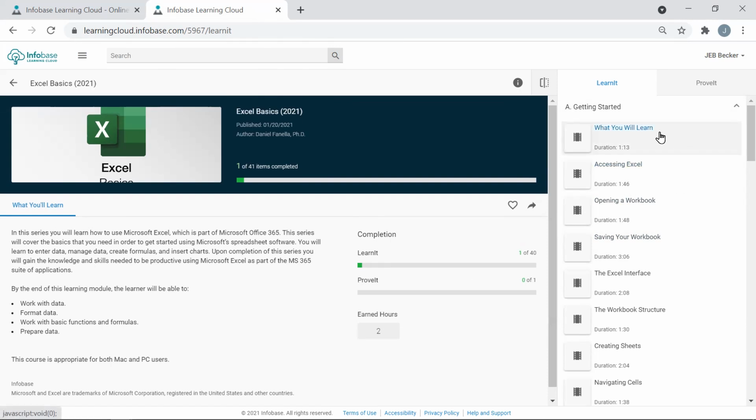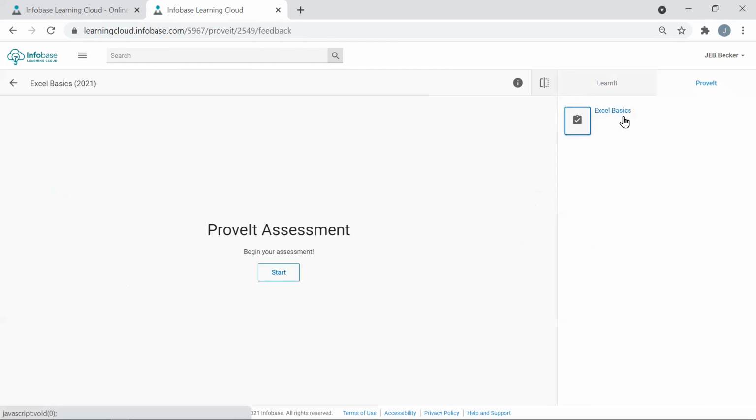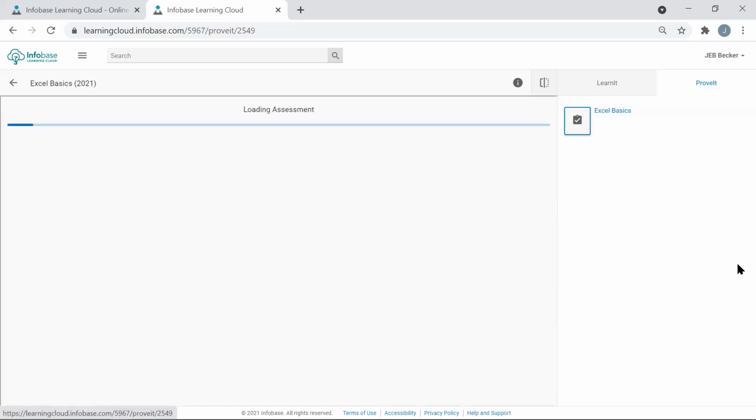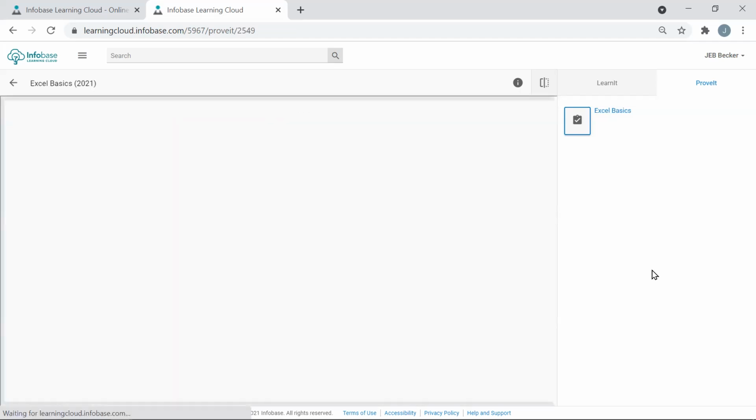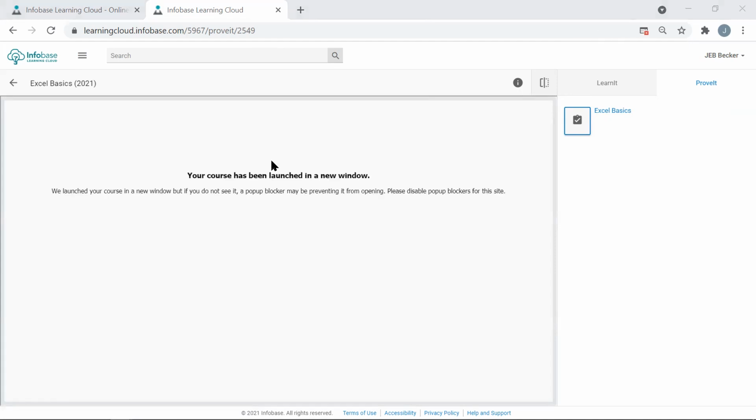Once you're done, let's assume that you've done all of these. If you move over to the Prove It tab, there are all of the assessments. In far more complex modules and pathways, you'll actually see several of these over here. In this case, you'll just be looking at Excel basics. And if you start the assessment, you'll see something that looks very familiar to any test that you've ever done. Important thing here, if you happen to have a pop-up blocker like I do, you may need to actually choose to allow a pop-up if that happens. But this will allow you to actually take the assessment.